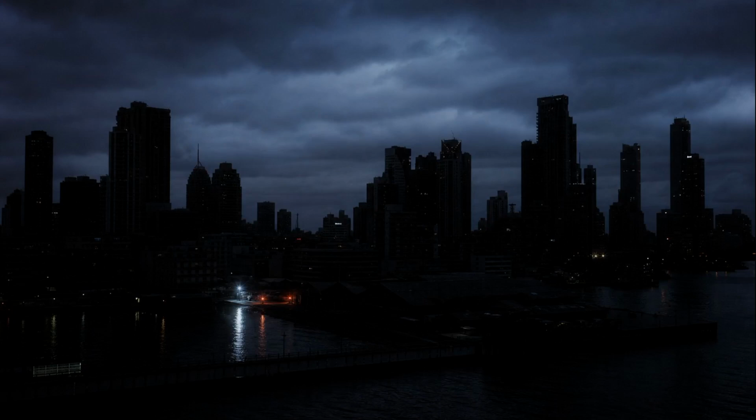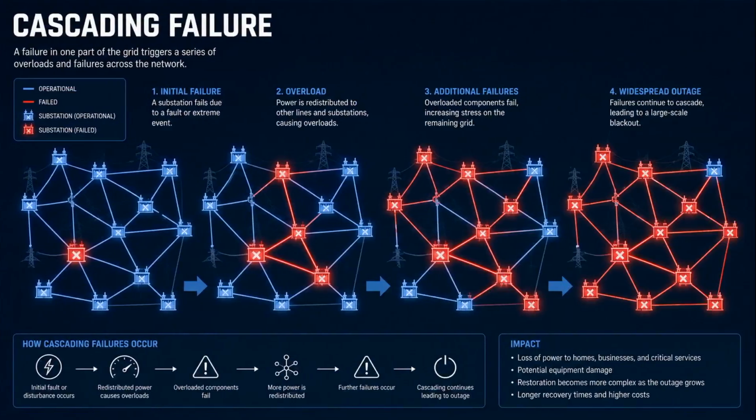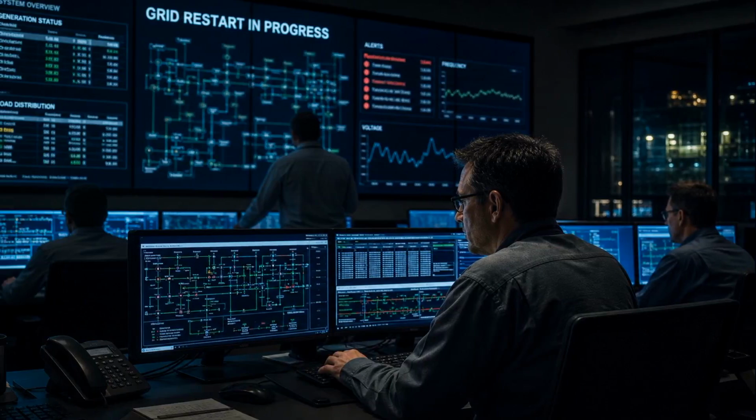This is a blackout. Bringing the grid back is a careful process. Operators must slowly reconnect everything, balancing supply and demand as they go. Restarting a whole grid from nothing is one of the hardest jobs in engineering. That is why the grid is built with so many backups and safety layers. Its whole purpose is to keep that balance and keep the lights on, no matter what.